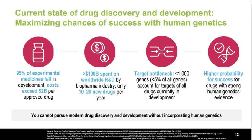However, there's a bright spot in all of this. We can leverage human genetic data to significantly increase the likelihood of success. And at Regeneron, we strongly believe in using human genetic data and incorporating that in the drug discovery process.